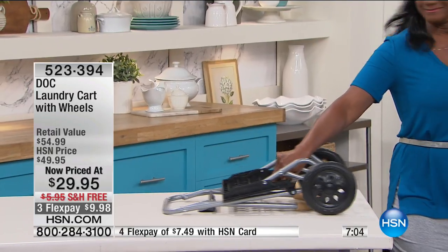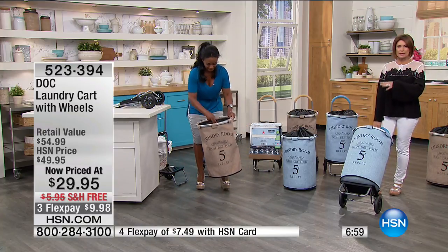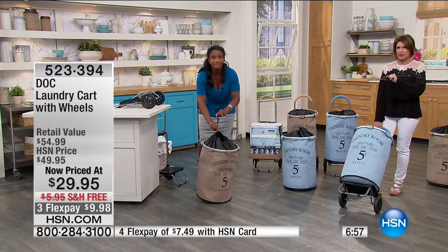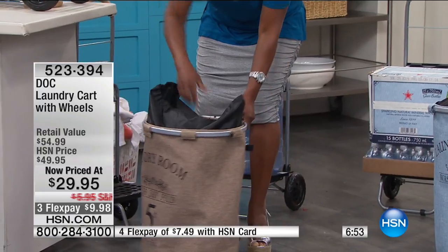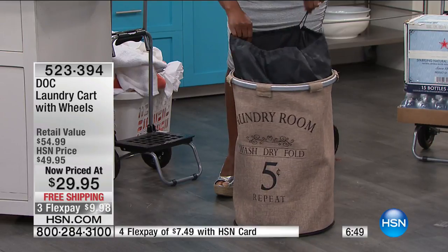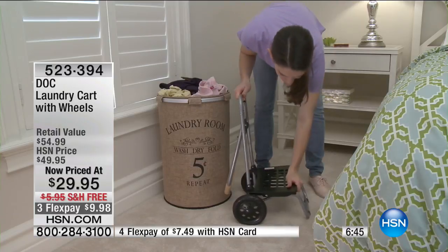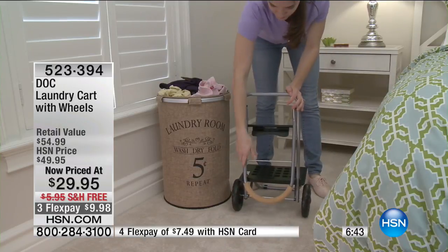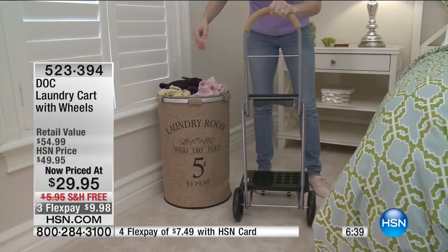Right. You may want two of these. You just may want two of these, okay? And if you're thinking about something for the kids' dorm room, maybe they're going off to college, maybe even just for summer camp, at this price, at $29.95, you keep the dolly, you give them the little hamper. But for $29.95, you get them both. And you're getting the free shipping and handling on top of that and three flex payments. What a great idea, but these are our final quantities in this.